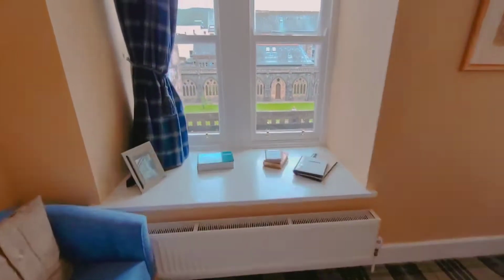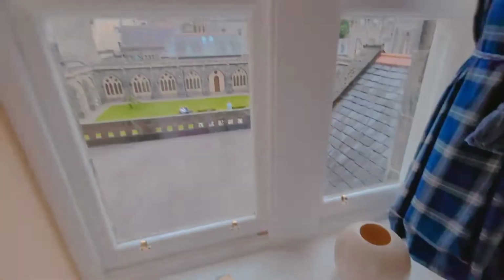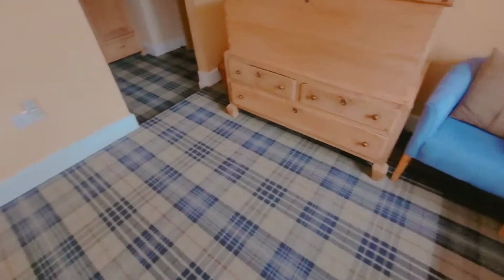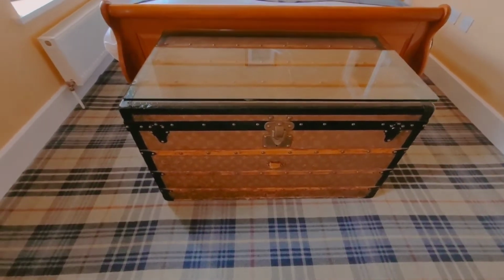Nice photos. This will be my parents' room. They have a much nicer view. The Abbey looks beautiful. There's people playing chess over there. They have the same tartan floors, but yeah, it's gorgeous. There's mountains in the background. And they have a really beautiful old chest, which actually, now I look at it, is vintage Louis Vuitton. That is probably worth a hefty price, if that's legit. But oh well, okay.